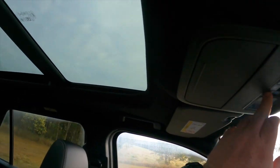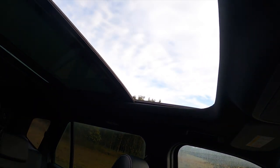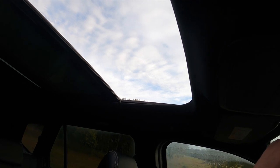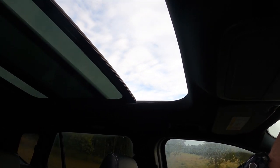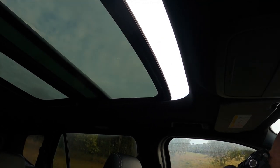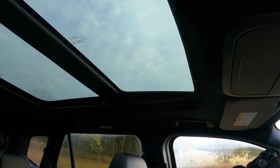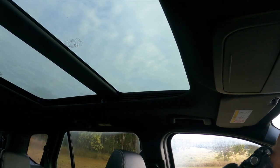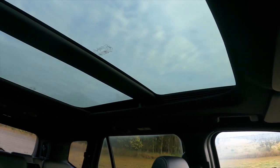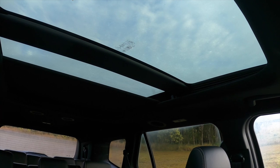Let's open that up. We can go all the way back. Okay, so that's how far it goes back. Come back forward, so it's just the first front section that'll open for you. Close it back off, and then you can press that again. It'll go to like that vent mode, sporty mode. Then you can bring the shade. You can bring the shade all the way back in and completely close off.